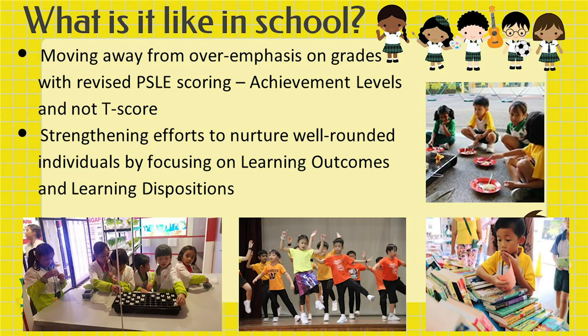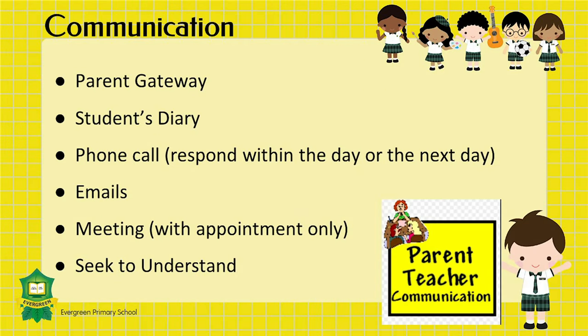So if you look at Primary 1, Primary 2, we do not have exams. So that gives us more space to get the children to explore a lot of active learning and give them lots of time for reading and performances, and also to learn the arts and sports so that they develop themselves holistically. Now, communication. So of course, our main way we like to communicate with parents would be Parents Gateway.